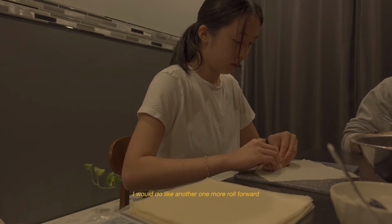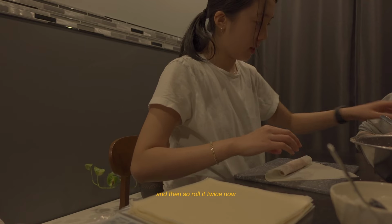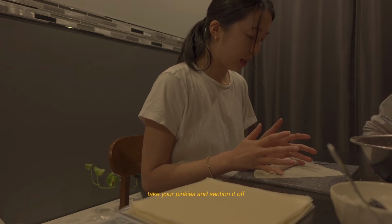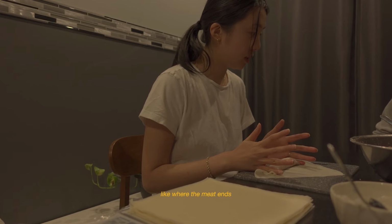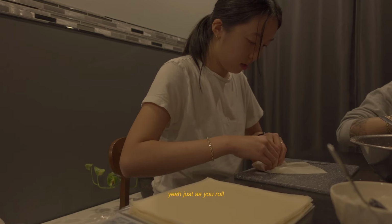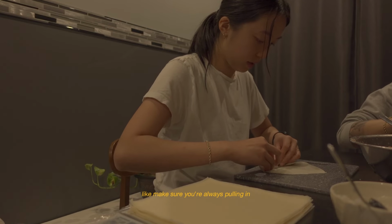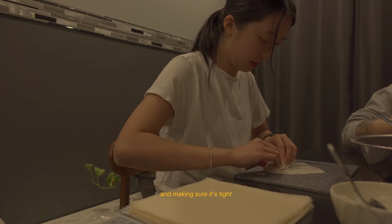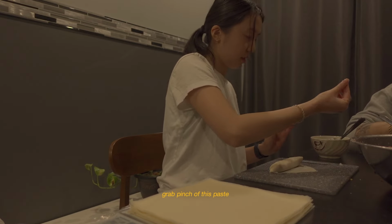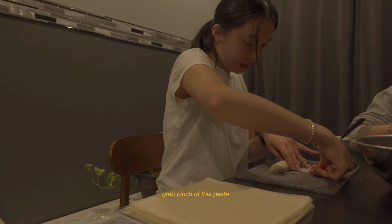Okay. We'll do one more roll forward. Okay, and then roll it twice now. Roll it in, and then push. Take your pinkies and section it off, like where the meat ends, and then fold these in. Just as you roll, make sure you're always pulling in and making sure it's tight. And then you can just grab a pinch of this paste.